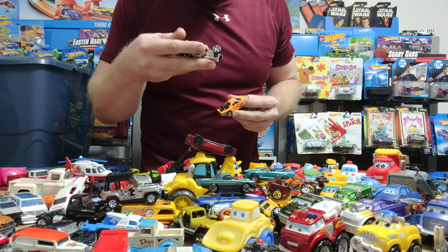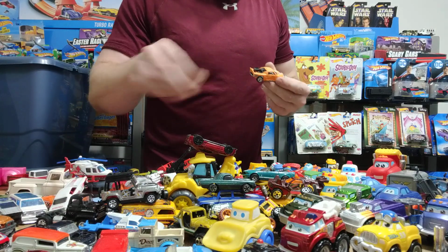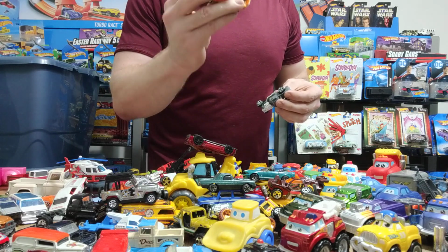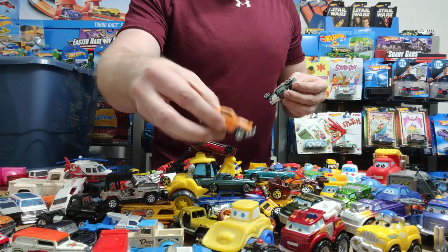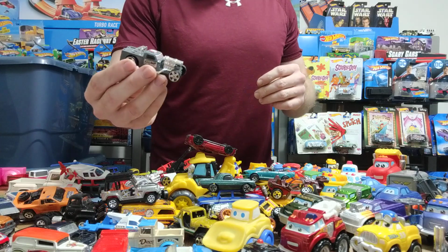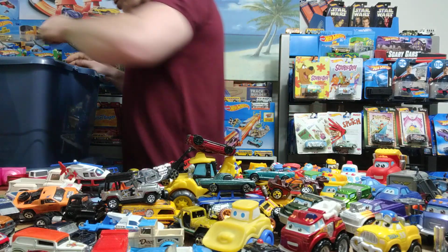A landslider by Majorette. Got a Hot Wheels. This is, I believe, a color changer. Correct me if I'm wrong, but I'm pretty sure that it is. They just started bringing them back a couple years ago. Got another one of those from Majorette. Different color.